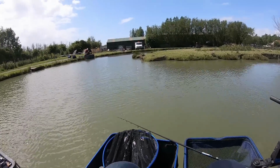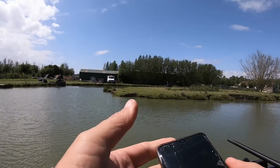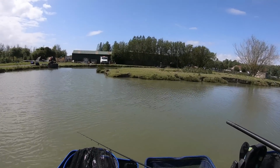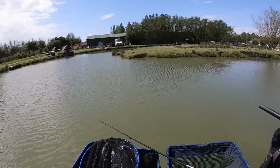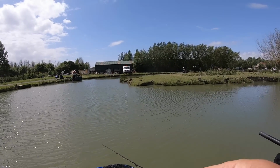But it's early days. I'll give you a time check because I'm not sure myself. It's 2 o'clock dead, so we've been fishing for 2 hours. We're not even halfway through. Like I said we were halfway through and we're not. 2 hours in, we're a third of the way in, we've got 18 pound.